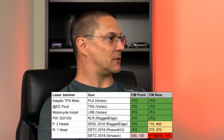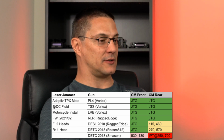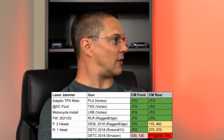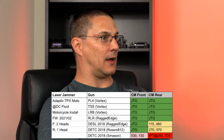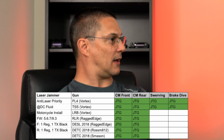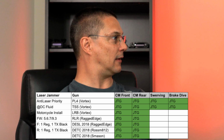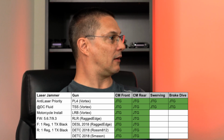The front seems to be pretty darn good, pretty solid with the two sensors up front. The back, we had some punch throughs with the Dragon Eyes. All the other guns were good. I was impressed with both systems. On the motorcycle, I deliberately tried to make them fail and lose jamming ability while I was under fire.